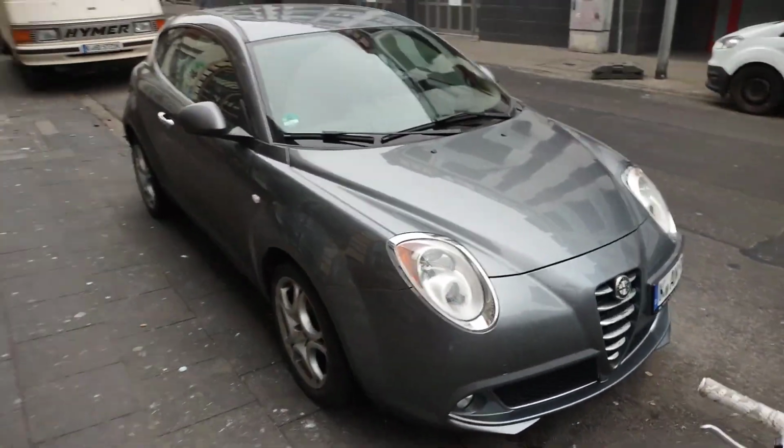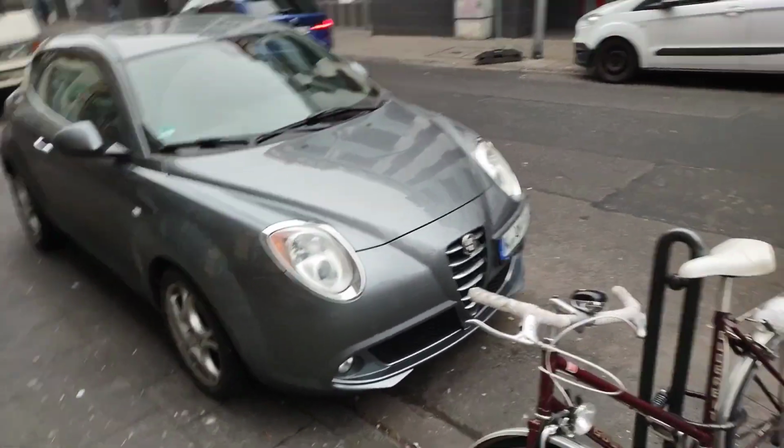Oh, an Alfa Romeo. Now imagine driving an Alfa Romeo, or imagine saying you drive an Alfa Romeo, and it ending up being one of these. That's just kind of sad. And, you know, I don't see why Alfa makes that car. They're supposed to be luxury, fun Italian cars, and that's just a sad Italian car.